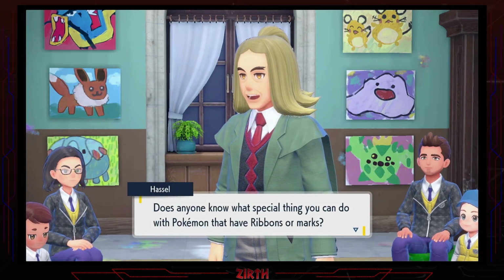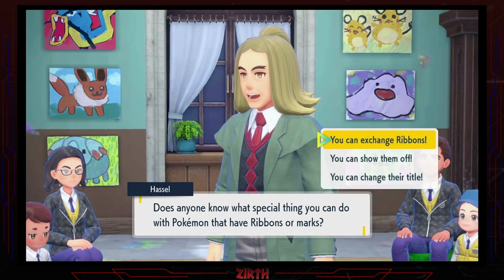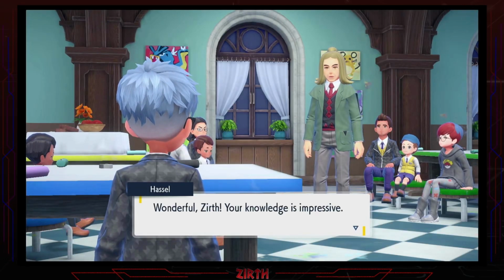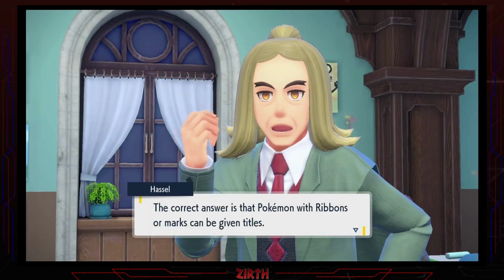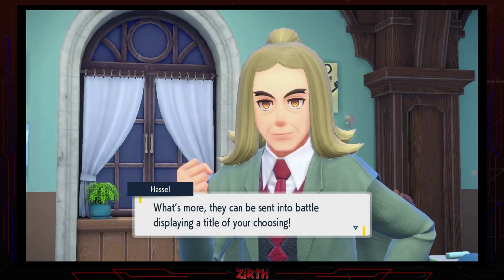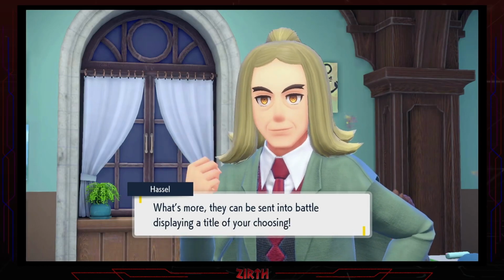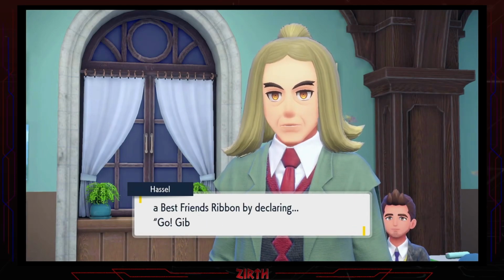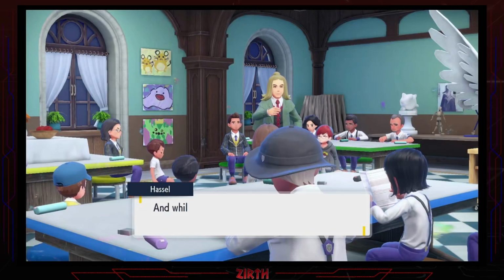Does anyone know what special thing you can do with Pokemon that have ribbons or marks? You can change their title? Yeah, I won't do this, but there's people that do this, so okay. Wonderful, Zerst, your knowledge is impressive. The correct answer is that Pokemon with ribbons or marks can be given titles. What's more, they can be sent into battle displaying a title of your choosing. For example, you could send out a Gible with the Best Friends ribbon by declaring, "Go, Gible, the great friend."